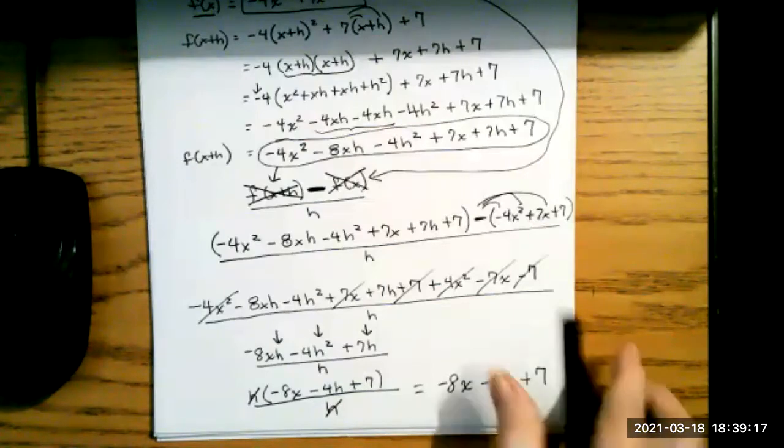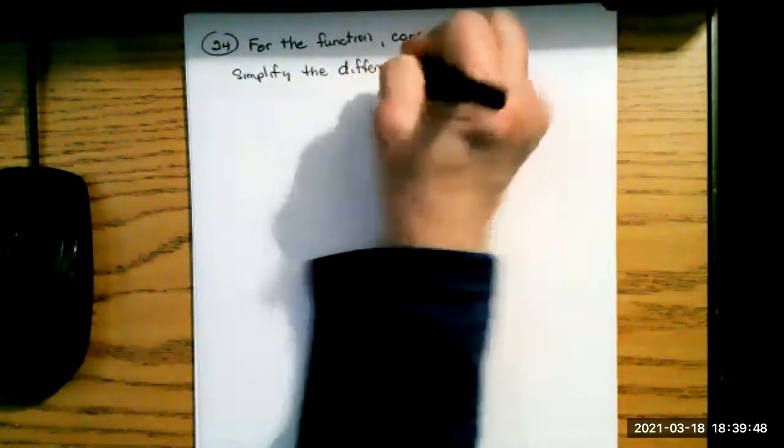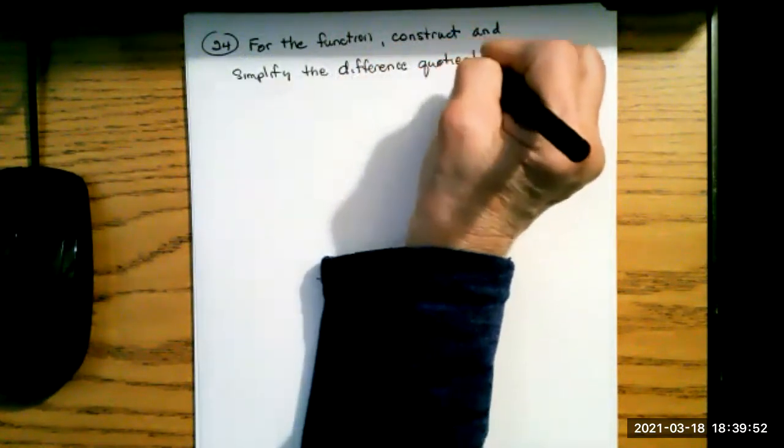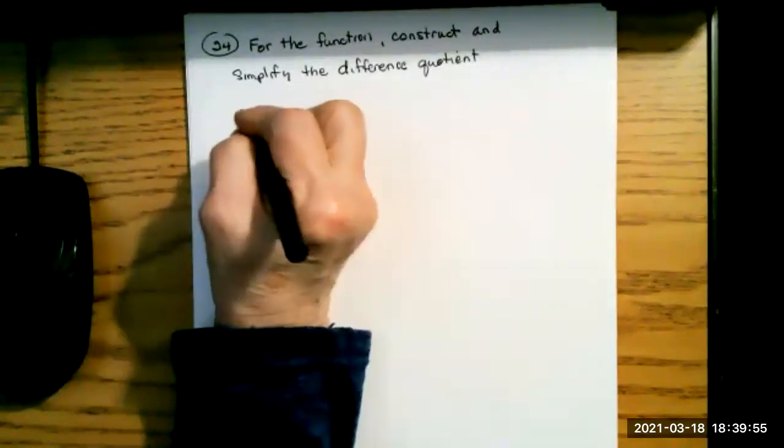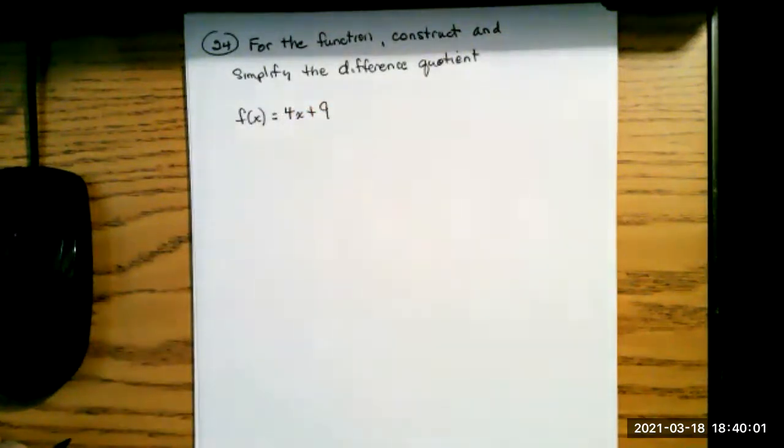Okay. All right, let's go to 24. 24 says, this is another one of those, for the function, construct and simplify the difference quotient. Okay. This time they give us f of x, and this one's not as bad as that other one. It doesn't have the squared term in it, so it's not so bad.